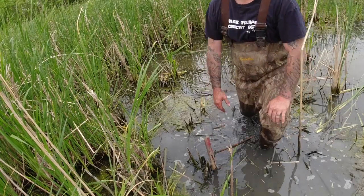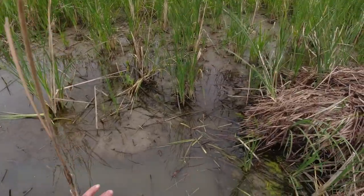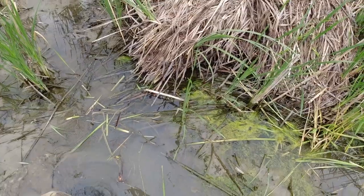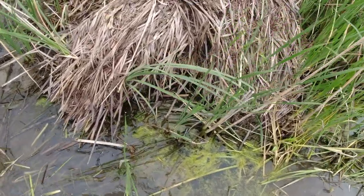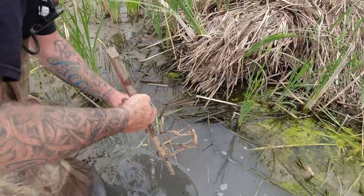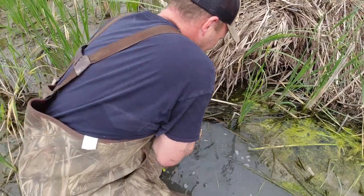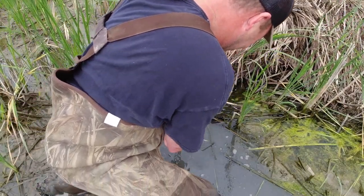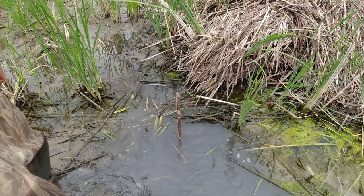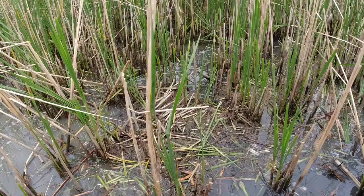No gloves required. It's just nice and warm out. I think there's probably one right here too, from the looks of it. It's definitely hard bottom there. We'll probably put one there just in case. Definitely a run there. So I got the two main runs covered.